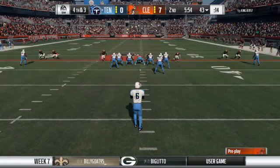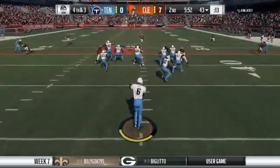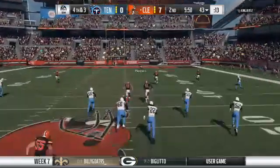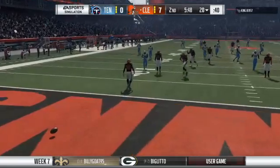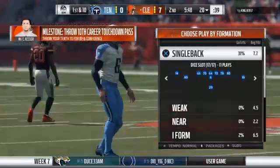Jabril Peppers is deep for Cleveland. And this is away. It's a high kick, and he got all of it. And that is much too long. That's into the end zone for a touchback.